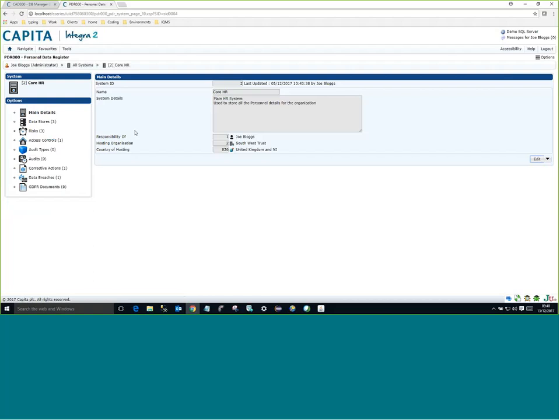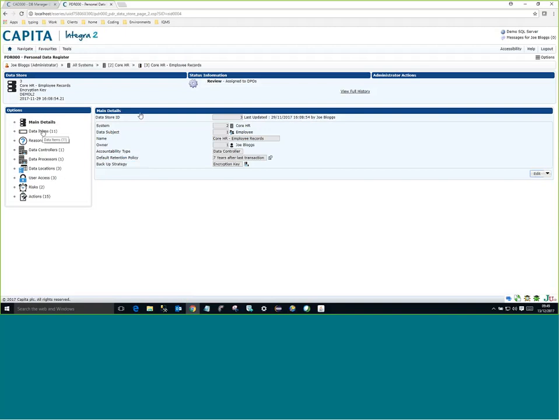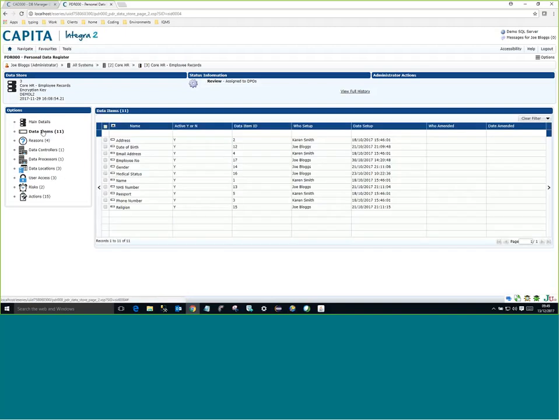And what we get in each system is we actually record data stores. A data store is, you're in a system, what data subjects are we holding information about? So in the core HR system, yes, we're holding details about employees, but we're also holding details about applicants, which are members of the public, and I'm also holding details about past employees. So a data store allows you to say within a system what subjects you're holding in that system. If you go into a data store, you can then see, well, what information about the employees are we storing?